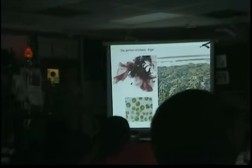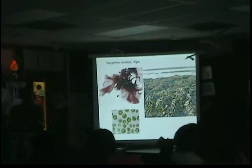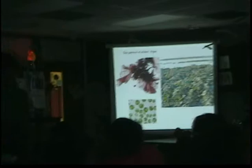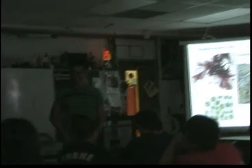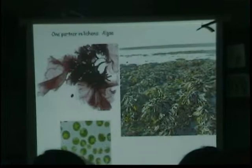One partner of this association is algae. And you probably all have seen algae. Has anyone seen algae somewhere? Yeah, where is it? Yeah, in the pool, okay. That's probably where you don't want to see algae. Anyone else has seen algae somewhere else? Yeah, in the river, yeah. Anyone has maybe seen them at the seashore?